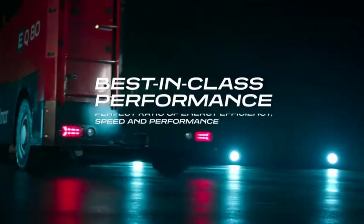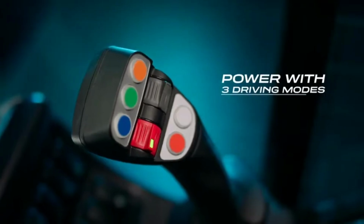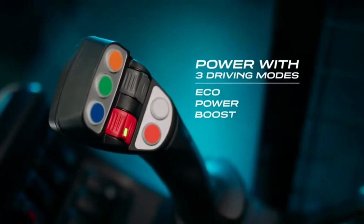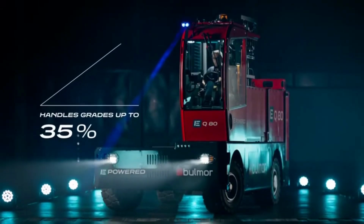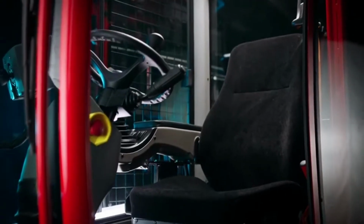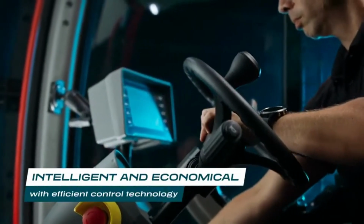This thing can lift a whopping 18 tons. That's like lifting 3 African elephants stacked on top of each other. But here's the really cool part. It does all that heavy lifting using nothing but electric power. No diesel fumes, no loud engine noise, just pure, clean energy. And don't let the electric part fool you. This thing is lightning fast with rapid lifting speeds that will leave you in awe.